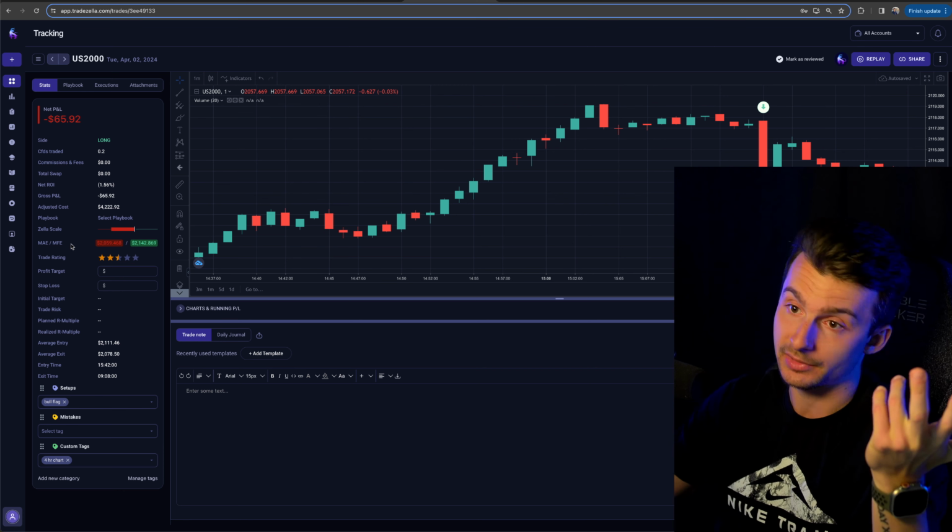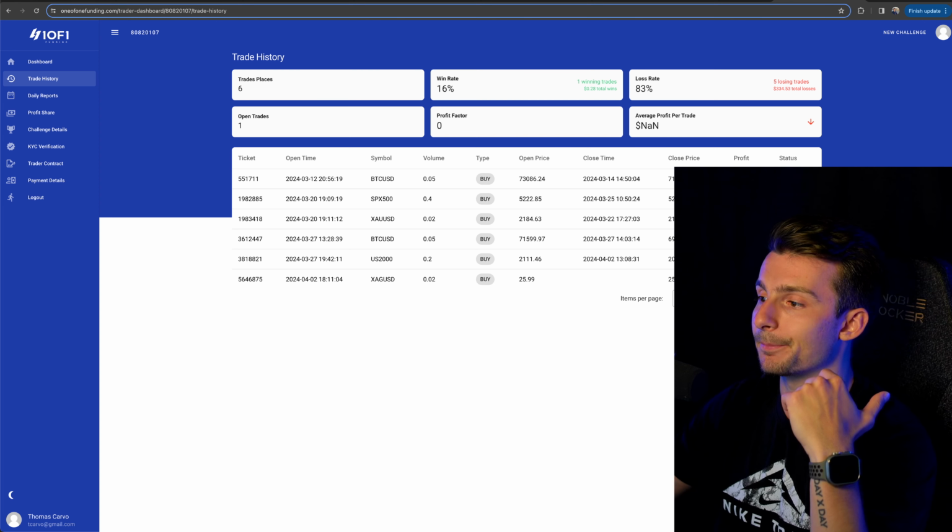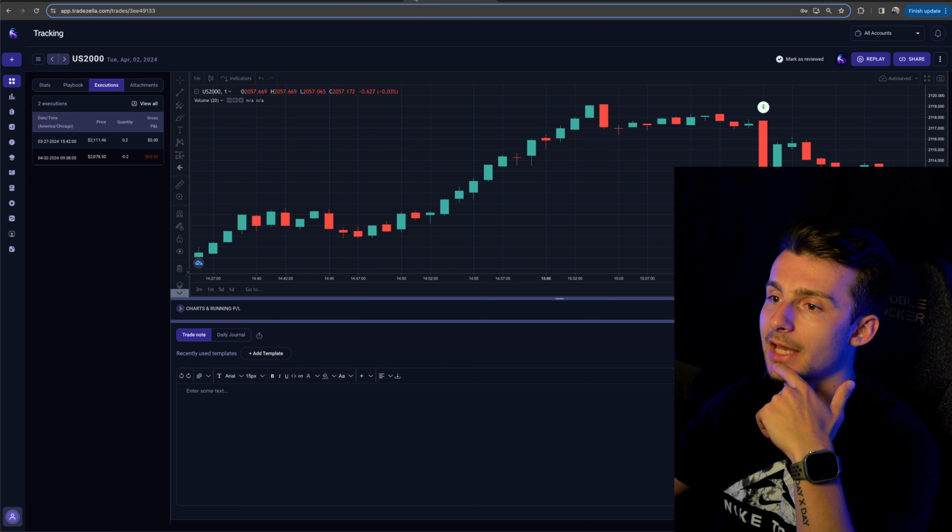So yeah, the executions are over here. I know it's small, but they're right there. So confirming it with the 1-of-1 account, it's at 5638. The trade history, we lost $66, and I'm currently in a new trade, but that'll be a recap whenever we exit that new trade. So that's the deal there, and let's dive back into TradeZella.